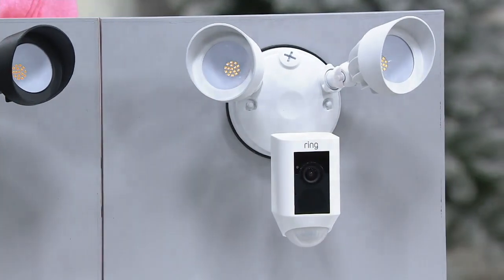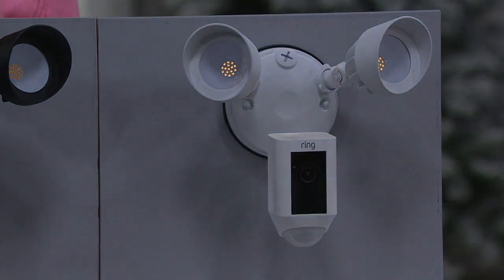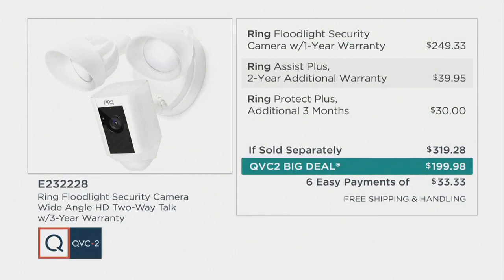How about the best price available out there if you want the Ring Floodlight with the two-way talk? Because right now, to get the Floodlight security camera, it's $249.33, and that's with a 1-year warranty. Did I mention we're going to give you a 3-year warranty? Add in the Ring Assist Plus, that's that additional warranty that normally would cost you an extra $40. And then the Ring Protect Plus, another 3 months. If sold separately, to do what we're going to offer you tonight, and you can do it elsewhere, $319. Why pay that much more? With our free shipping and handling tonight, we're $131 less. That's real money back in your pocket.